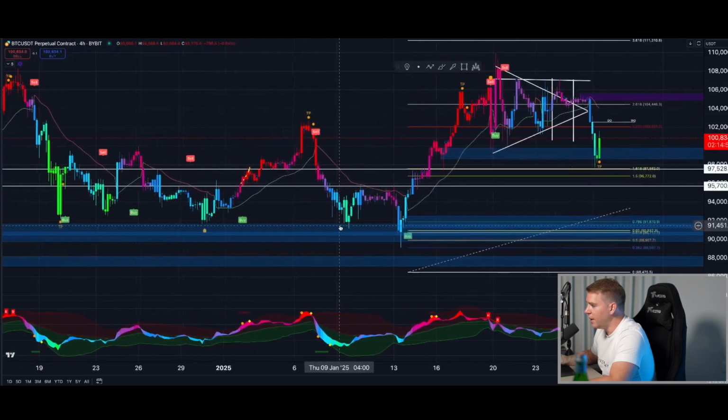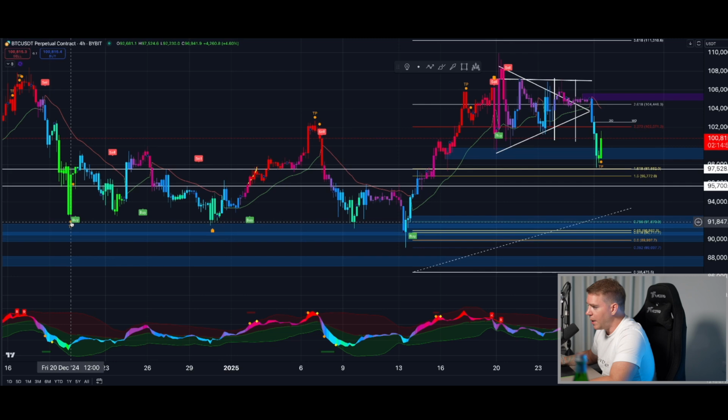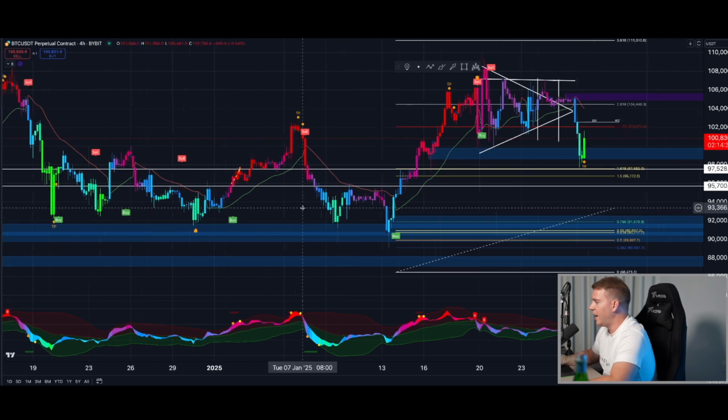So I give you here another example. Here we got a take profit signal, we bounced back to the upside, we came down a little bit again, but overall we started moving to the upside. We did not come back here to that take profit level for over 2 weeks. For over 2 weeks we did not come down here again into that level.